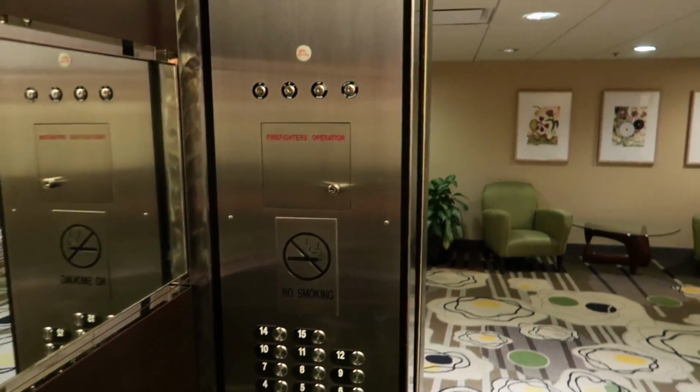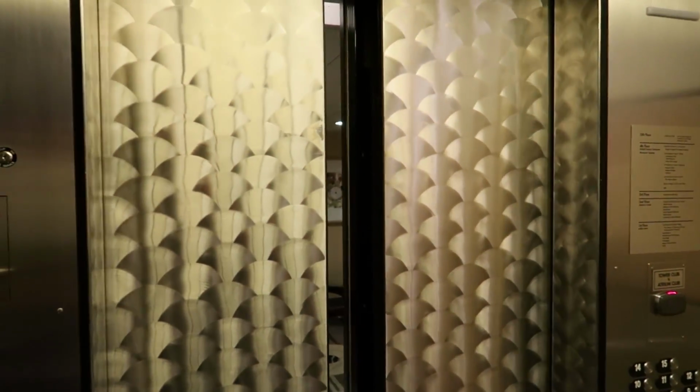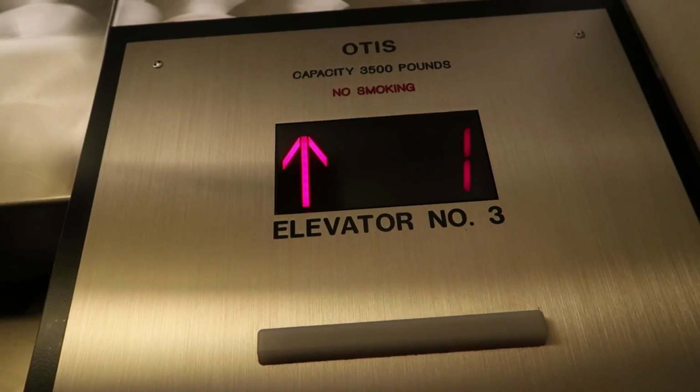I think each elevator has a different voice in it. I think that this one's Goofy. I wonder where the speaker is so I can get as close as possible to it. Oh, that wasn't Goofy. Maybe each floor has a unique voice, because I heard Mickey earlier, heard Goofy, I heard whoever that was. I don't know who that was.